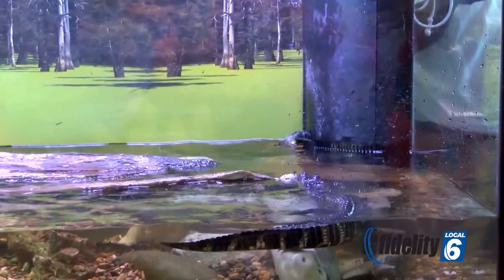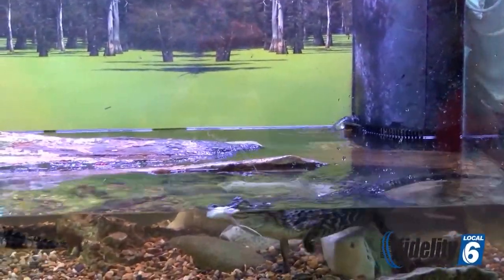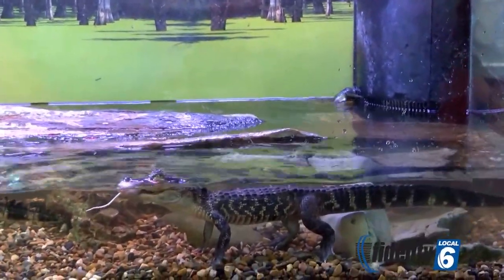You notice how he did that twist? Now what it does, yeah, death roll, basically. That's how it tears off meat, off a deer or these larger animals.